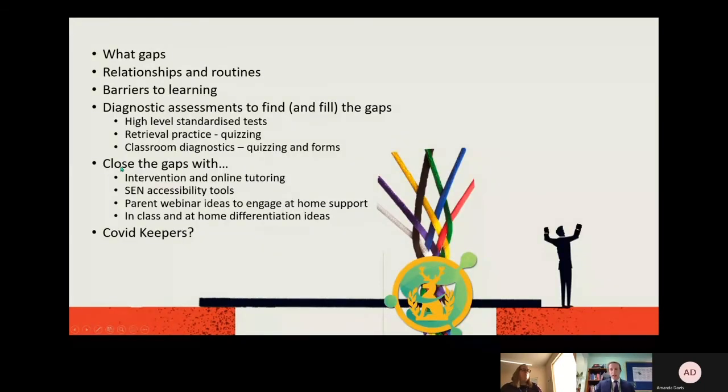So, in summary, there are a lot of different things that EdTech can help with here, and I've just thrown a few threads out there, and hopefully you can start to stitch them all together. But there are lots of things out there which are COVID keepers, skills that we've learnt with EdTech, things that we can make best use of, that we don't want to forget. We don't want to let that pass by.